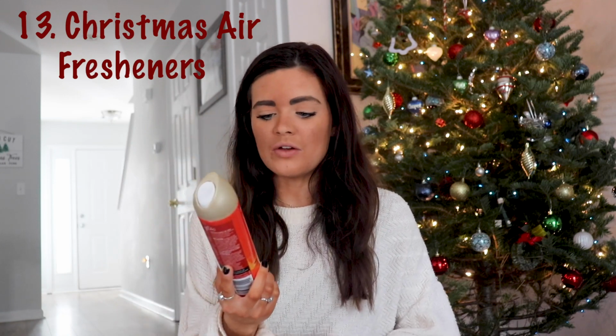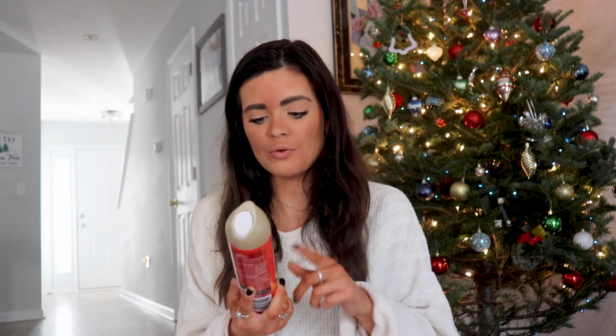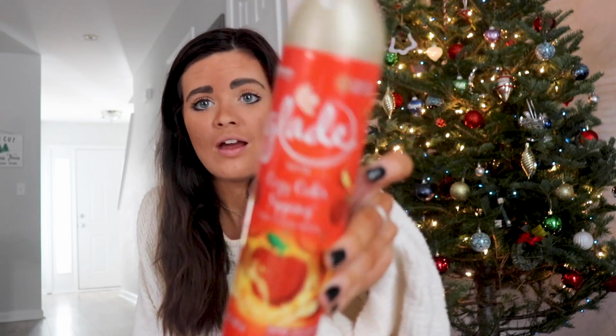This one is the Cozy Cider Sippin', and it's apple, cinnamon, and nutmeg. It smells so Christmassy. It's just by Glade. It's a really quick way to make the air smell really good and Christmassy around here. They had some that smelled like Christmas trees. They had some that smelled like, oh, they have a cranberry one. I forgot about that one.